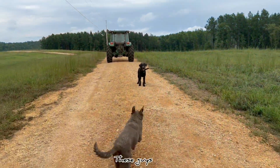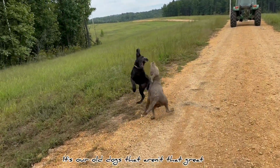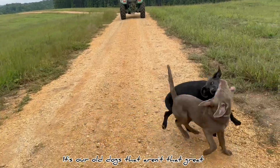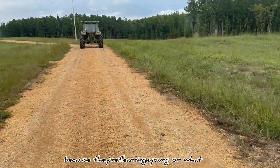So I started, they are really good around the tractor. It's our old dogs that aren't that great. I don't know, just because they're learning young or what.